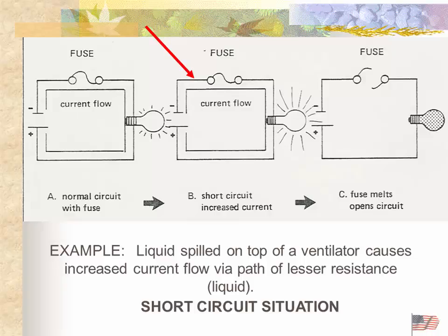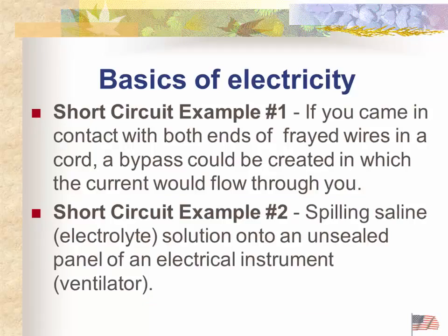So here we have our normal circuit. Here we have a short circuit that's occurring, and it gets to the extent that that alternate pathway is now actually blowing a fuse. Liquid spilled on top of a ventilator causes current flow via the path of least resistance through the liquid, and we end up having a short circuit situation. If you came in contact with both ends of a frayed cord, you would be the thing through which the current would flow. Same would be spilling saline onto an unsealed panel of a ventilator.